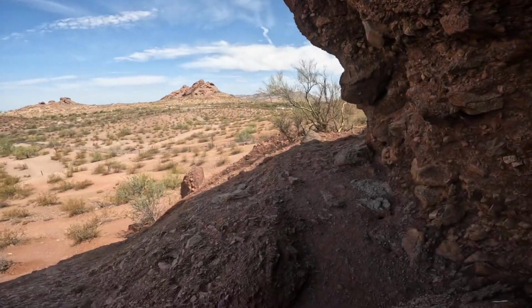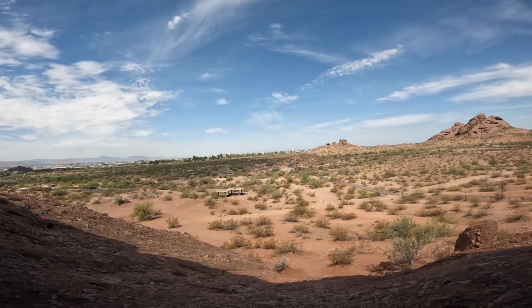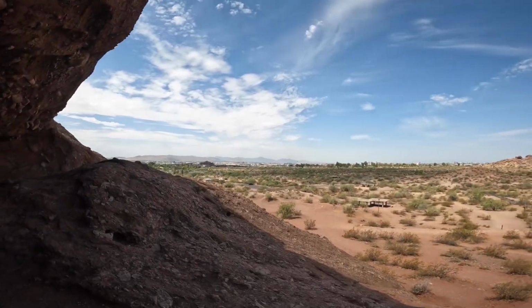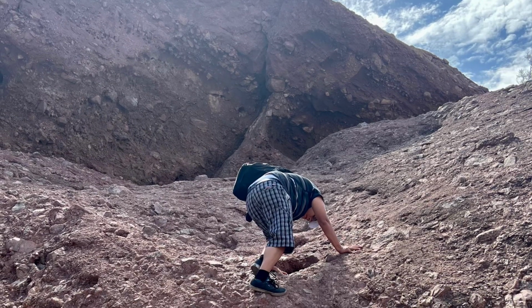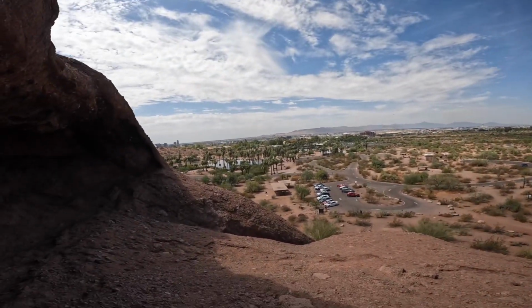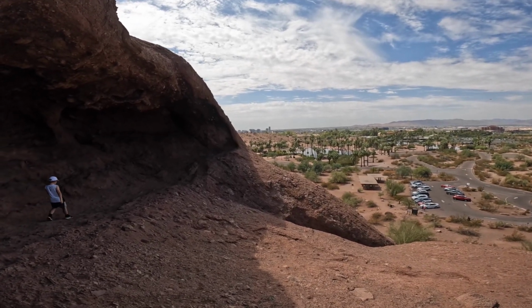Well, we climbed up here. Got a pretty good view of Phoenix over there. Pretty shady. Should look better from the other hole. Here we are, made it to the hole. Again, downtown Phoenix over there. Phoenix Zoo over there. There's a pyramid over there, you see it? Oh yeah.